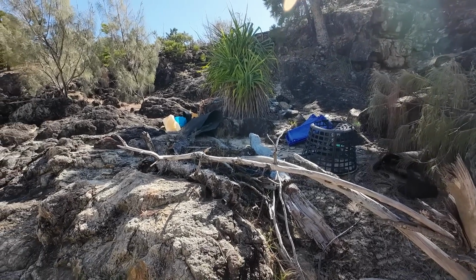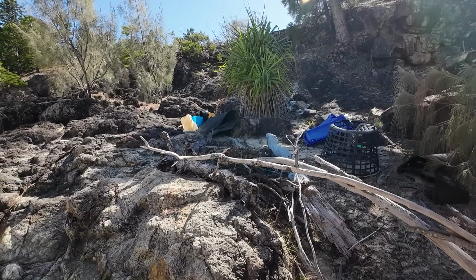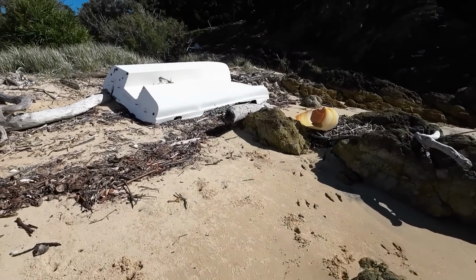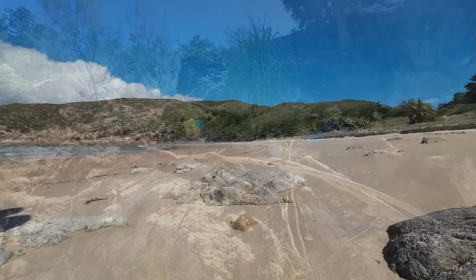Really is a shame that this beautiful little bay has been littered with plastic and stuff. Be a good project for the next Clean Up Australia Day, I reckon, to get this place back to looking good.